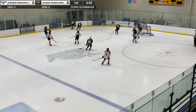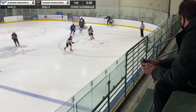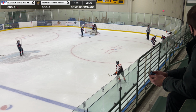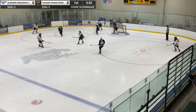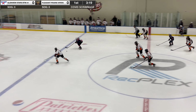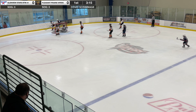Come away with it. Doing a little stinky leg sidestep behind. Breakaway to Sokol. Sokol's got number 8 to beat. Good body position. Gets the shot on net. He's still figuring out where that stinky leg is behind the net by the Vipers player. We gotta go. Vipers coming the other way. 1-2. Pushed away by Lomer.